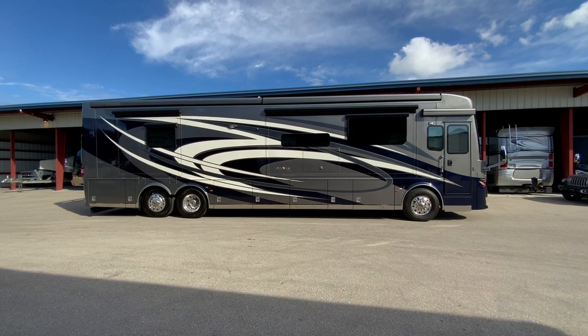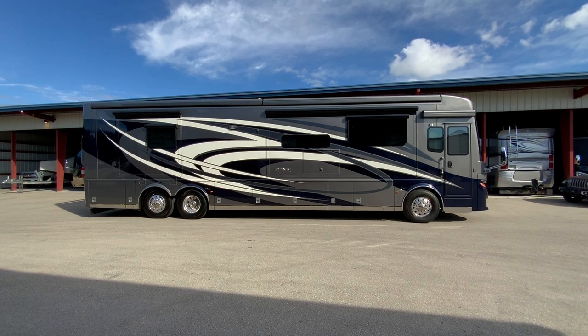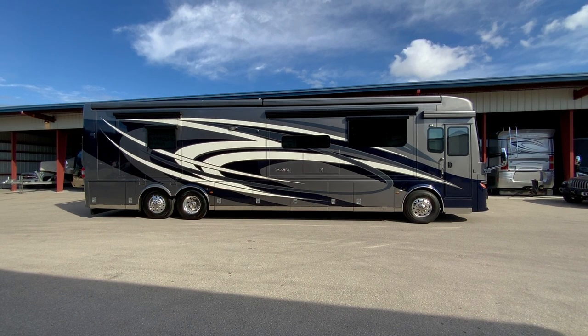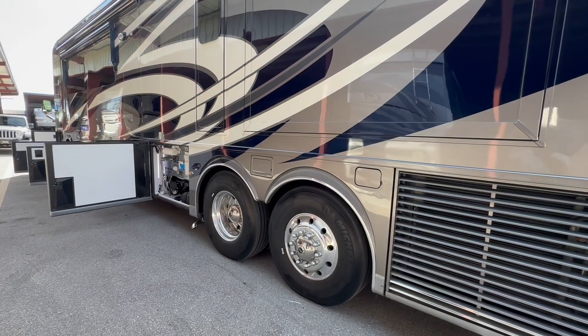Given the low mileage and added equipment of our coach, I think you can see the wisdom of saving hundreds of thousands on a coach that has been gently broken in and debugged with documented service records.